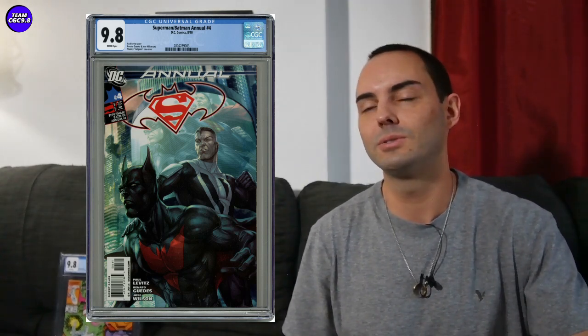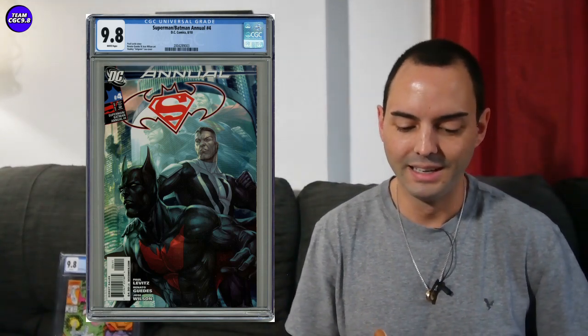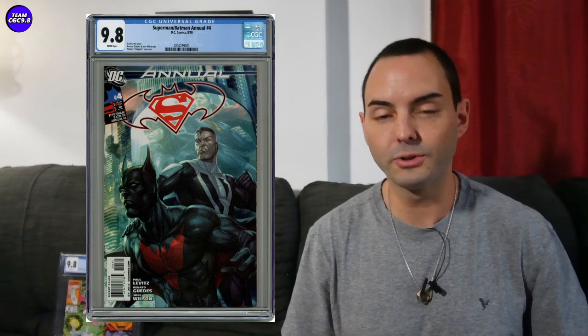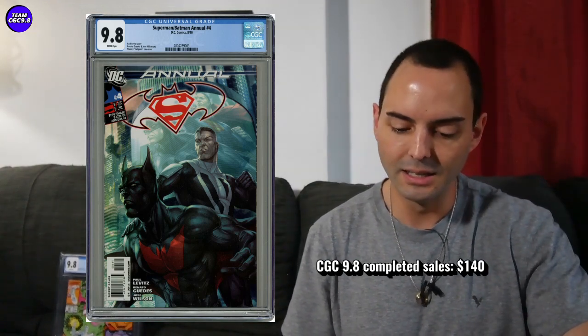It's pretty highly debated. I know there's the Superman Batman 22 book where you get Batman Beyond in the story, although I think they call him Tim. So there's a bit of a debate going, but this one still has the way better cover, and a lot of people go to this one for the first full appearance of Batman Beyond in the DCU in continuity. It sold for $140. I'm pretty sure I picked this one up for like $280 during the pandemic, so it's understandable that it wouldn't hold that higher pandemic price. But $140, I think, is totally worth it if you're a Batman Beyond fan.